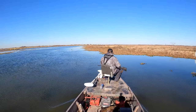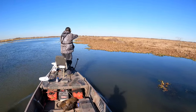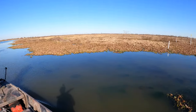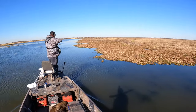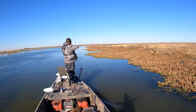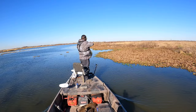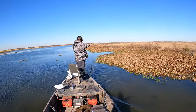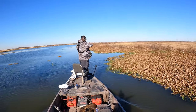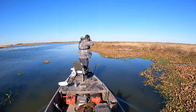But there's gonna be one straight ahead. He just went down. He's about 50 to 75. Look, you seen him? He's moving straight in that little tuft of grass right to the right of us. About 40 yards away, a little hill. See him? Yep. Wait, I'll get closer.